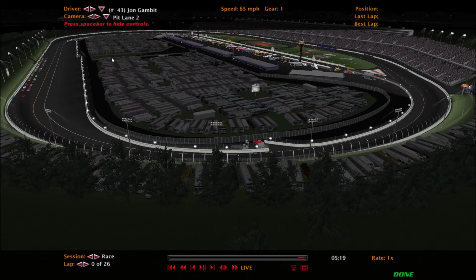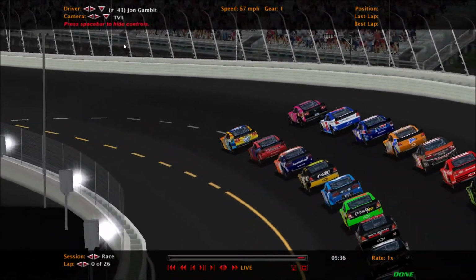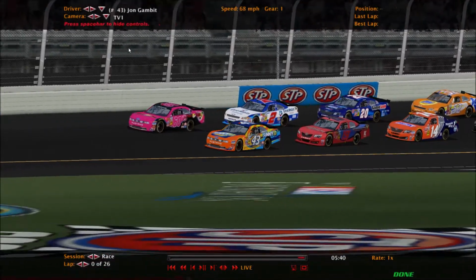And what a great camera angle this is over the 1.5 mile New Jersey Motor Speedway. See all 1.5 miles of this track, definitely a beauty here in the nighttime. So the Gambit to lead the field to the green flag as the pace car makes a left turn into pit road. We got 26 laps around 1.5 miles here in New Jersey.